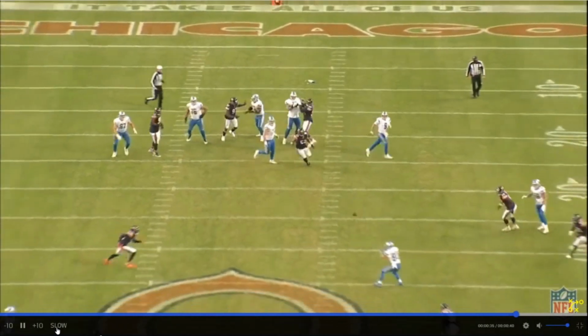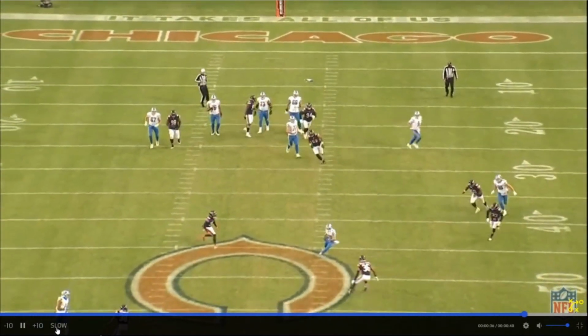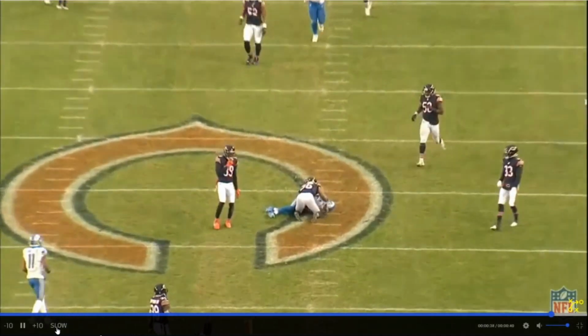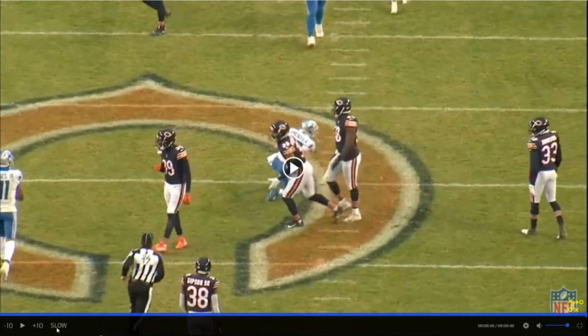And you know what? I never realized it. Not that I watch a lot of Stafford film, but until A-Rod pointed it out, Stafford does throw a lot of different platform throws.